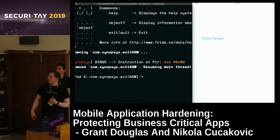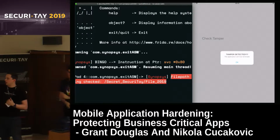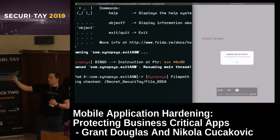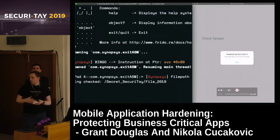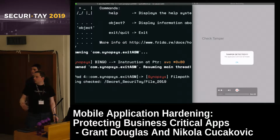The light's not great, but now when we run the application, we click the check tamper. You can see we have a file path, secret Securi-Tay file 2019. And you can also see in orange, if you squint, it says instruction at pointer svc 0x80. So what we're doing is, in Frida, you can even give it an address and say, tell me the actual readable instruction that's there. When we calculate where we think it is, we're just printing it out as a sanity check to say, okay, if that said something like move, then we know we're in the wrong place. So we just print it for debugging reasons. That's how we could actually go ahead and find these things.